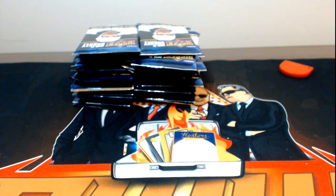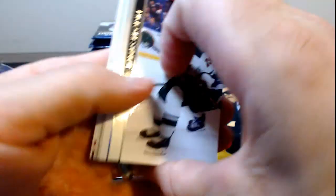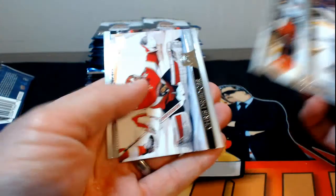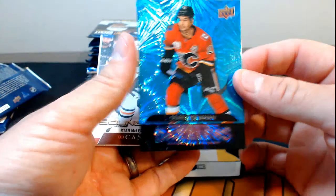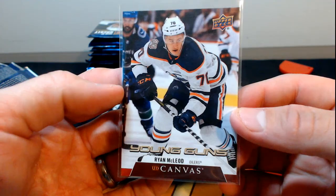Mr. What? A suit. What's a suit? Charlie McAvoy canvas. And a Dazzlers of Sean Monahan and a Young Guns canvas of Ryan McLeod for the Oilers. Ryan McLeod, Young Guns canvas, Oilers. Nice hit for Edmonton.